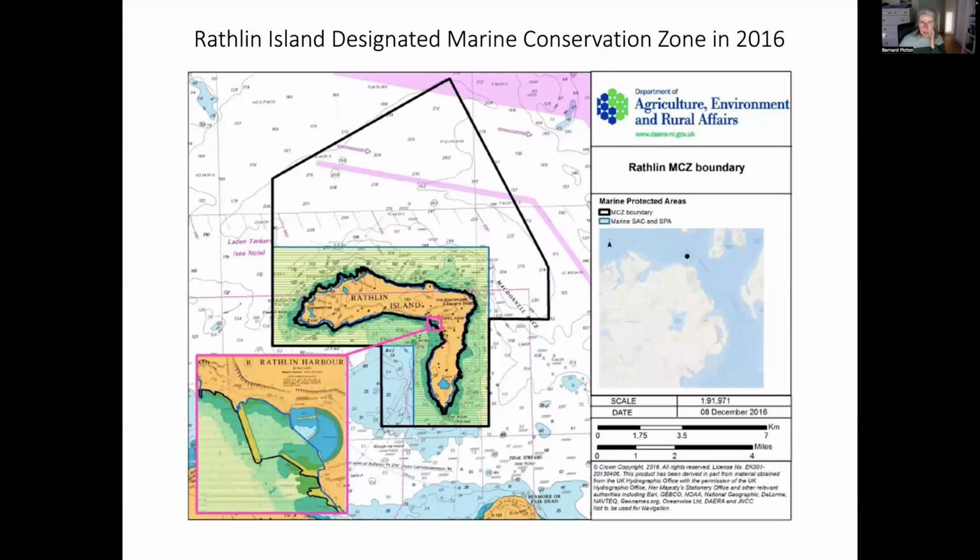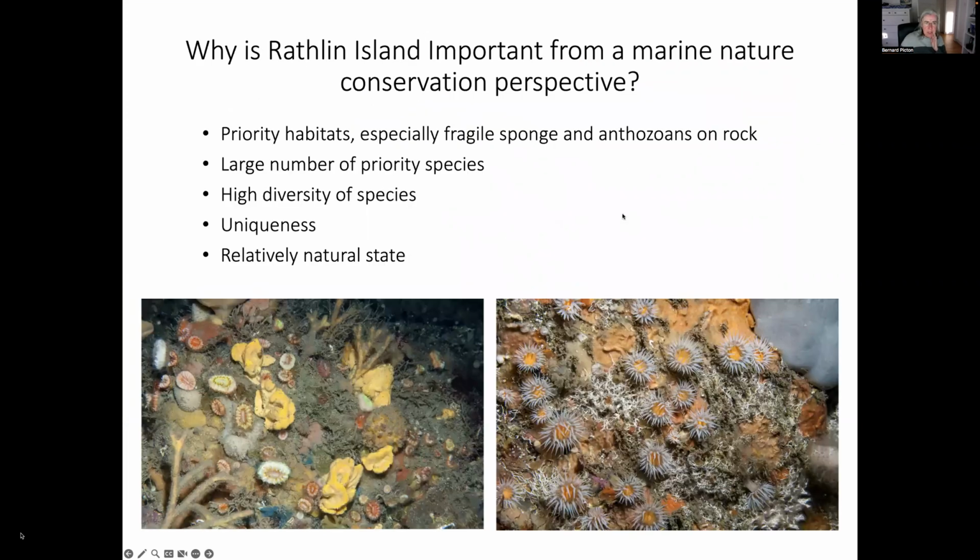So these are the boundaries for the marine protected areas. In blue is the marine special area of conservation and protected area for the seabirds, and then the larger black outlined box is the marine conservation zone boundary.